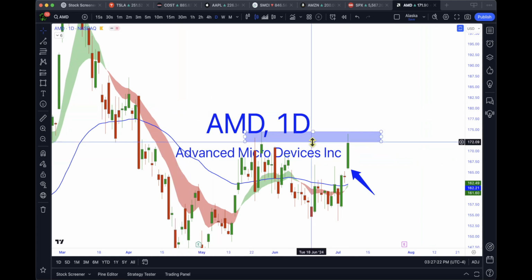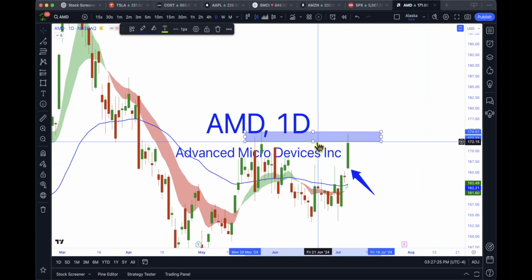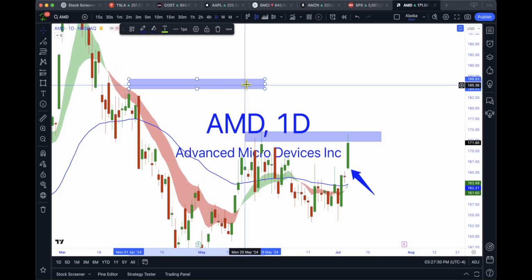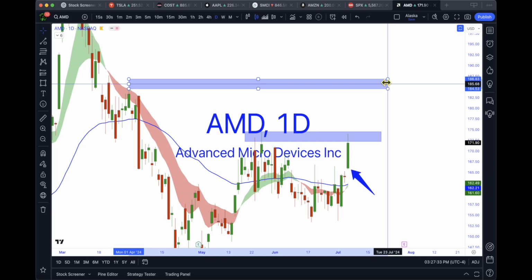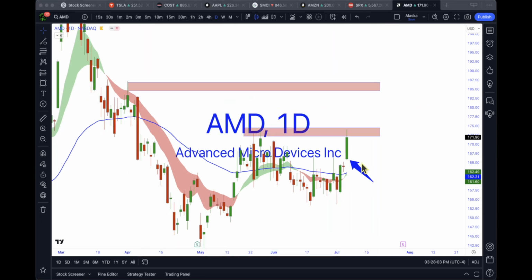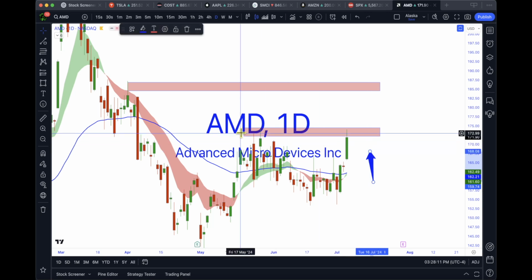And the thing that you need to consider here, if you want to join this trade, is that you will have more rejection. Okay, and let's draw this out. And this is going to be around the 185 area. Okay, now I just went ahead and changed those colors, guys, so that you know red is resistance. So that's the major resistance areas for AMD.